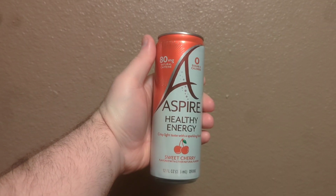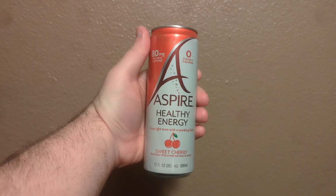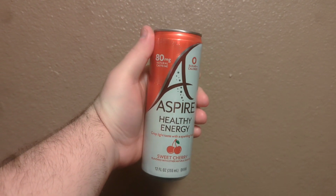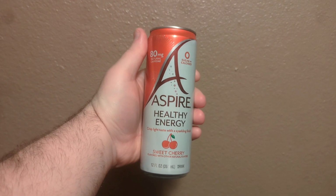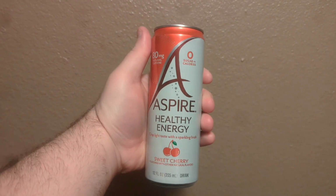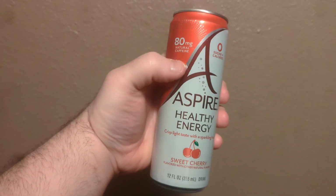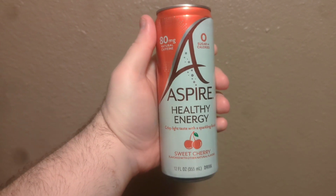And right now I'm gonna show off the can up closer quick. So hold on. The new Sweet Cherry Aspire Healthy Energy Drink looks similar to the new Strawberry Watermelon one I reviewed recently. Same red and white can design with bubbles. Looks like a firework or something. I don't like the swoopy A.